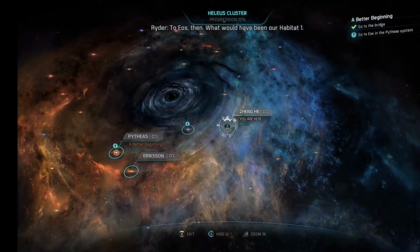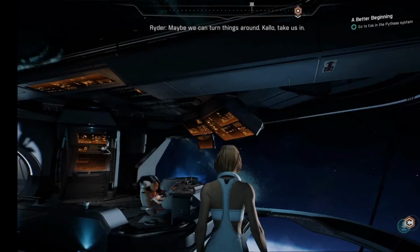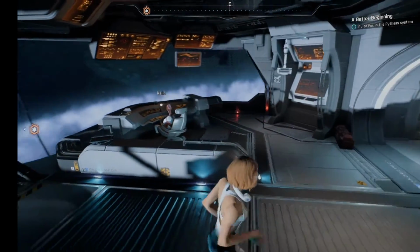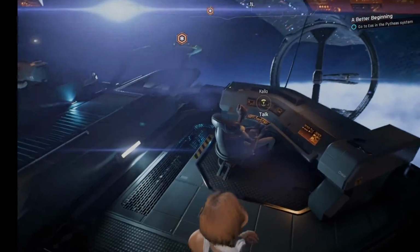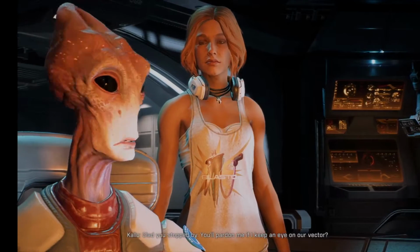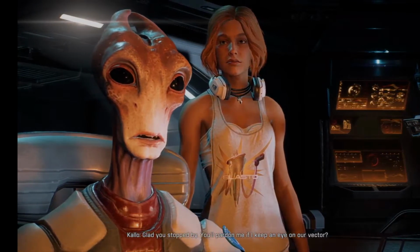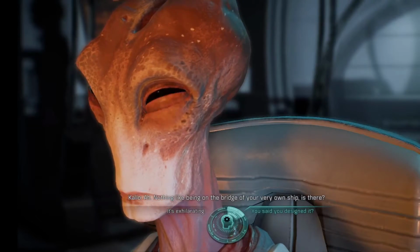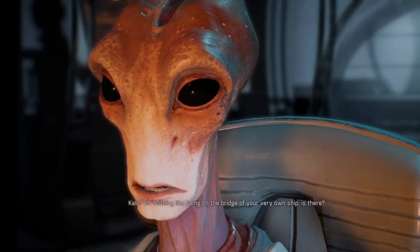To Eos, then. What would have been our Habitat 1? 2 failed outposts put an end to the idea. Maybe we can turn things around. Callow, take us in. Glad you stopped by. You'll pardon me if I keep an eye on our vector? That's probably smart. Nothing like being on the bridge of your very own ship, is there?